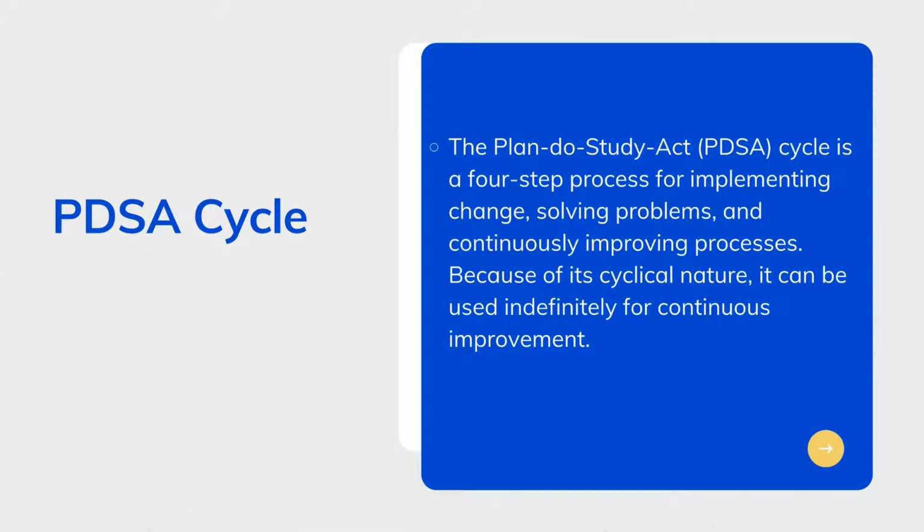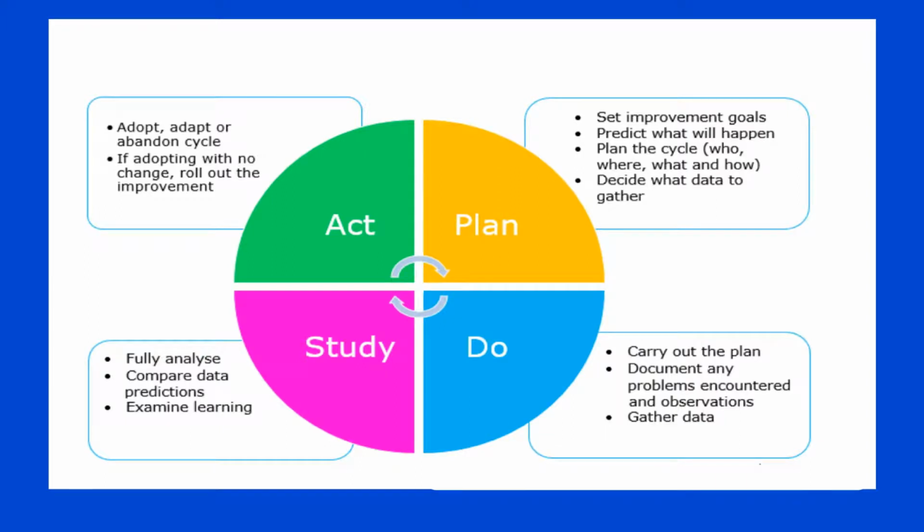PDSA Cycle. PDSA Cycle is shorthand for testing a change by planning it, trying it, observing the results, and acting on what is learned. It is the 4-step process for implementing change, solving problems, and continuously improving processes. Because of its cyclical nature, it can be used indefinitely for continuous improvements. So let's take a look at Plan, Do, Study, Act.